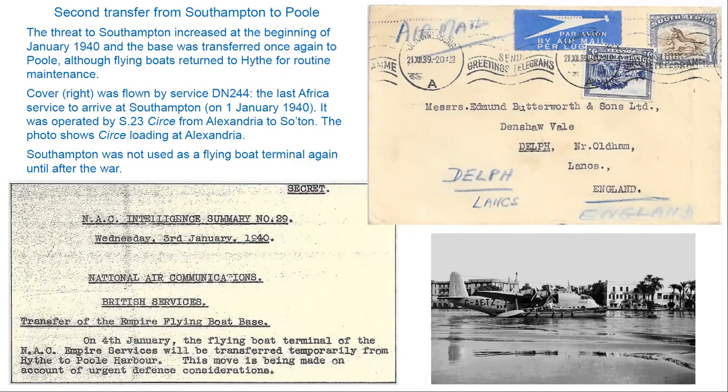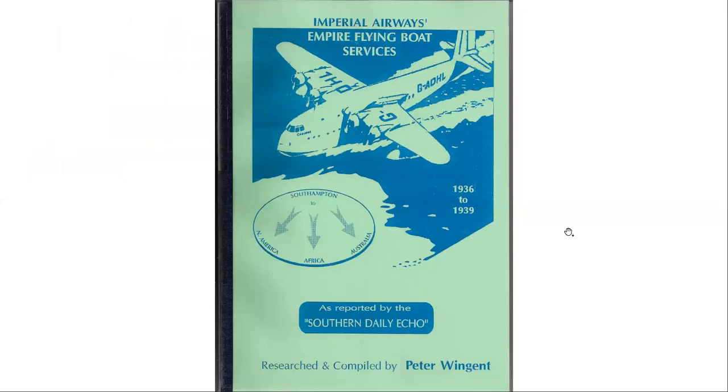And of course, that's a whole new story when they built a big flying boat base at berth 50, and I think they operated till about 1953, but I don't know too much about that. Don't worry, I'm not trying to sell you this book. Most of the information I've talked about tonight has come from the Southern Daily Echo, and I produced the book in 1996 with all the cuttings, and I'm just showing it because there should be a copy in the Society's library if anybody is that interested.